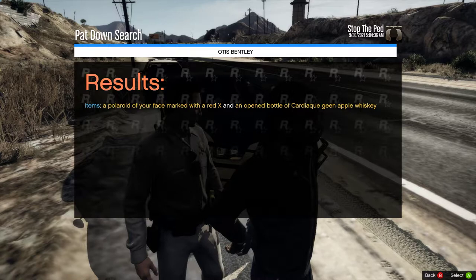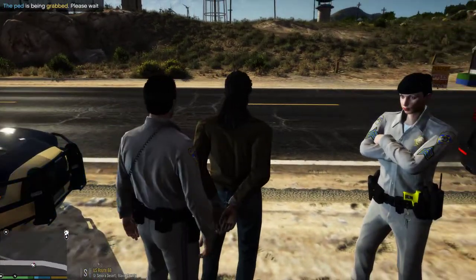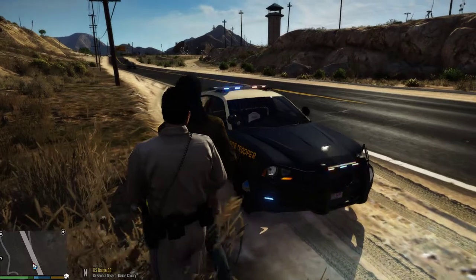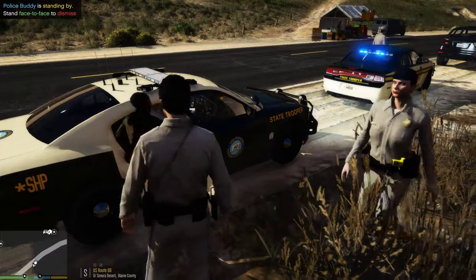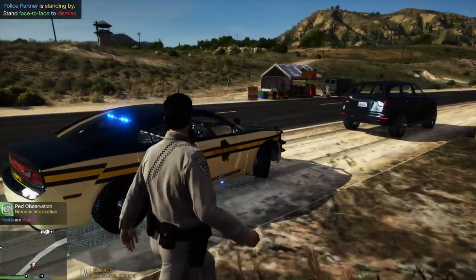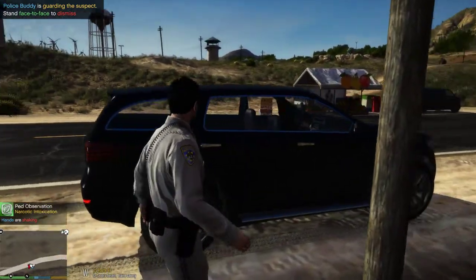Alright, he had a mask on his face marked with a red X, and an open bottle of green apple whiskey. Okay. I'm gonna put him back in this other trooper's car. We'll search the vehicle and get it out of here. It's been a wild patrol today, I'm telling you. Always is when you do SHP though.